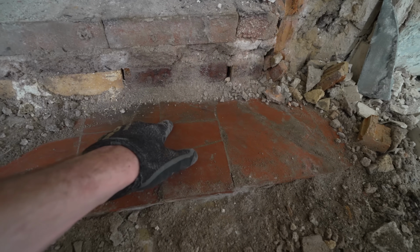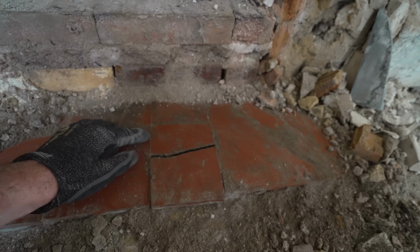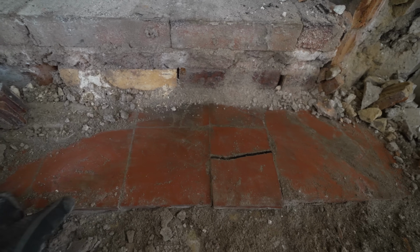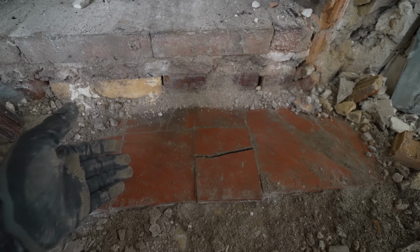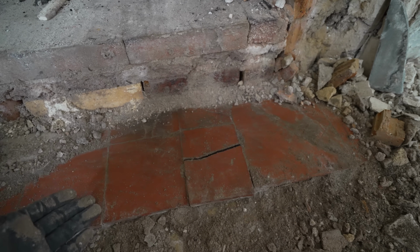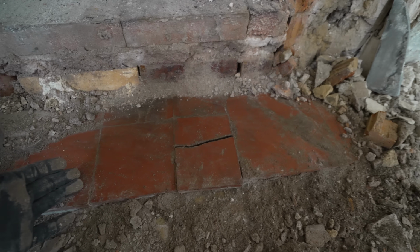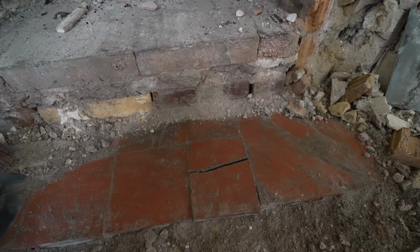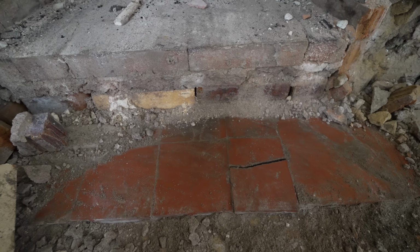odd sizes. Like, look, obviously this one's broken, but that's not a break there. That's actually the size of the tile. So I'm guessing that these were just kind of offcuts of the previous floor, which has been put in under the bedroom floor, in the kitchen and in the back room. This is what was left, and they had these laying around and they just put these under the fireplace, maybe just to prop it up a little bit.